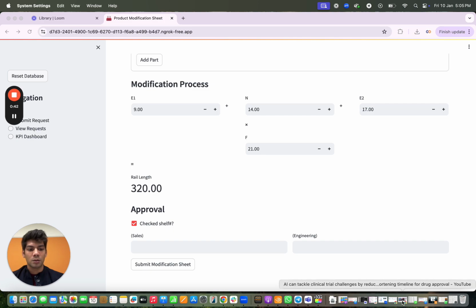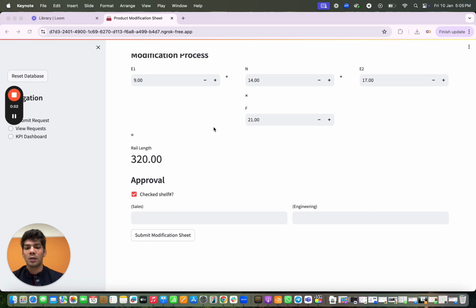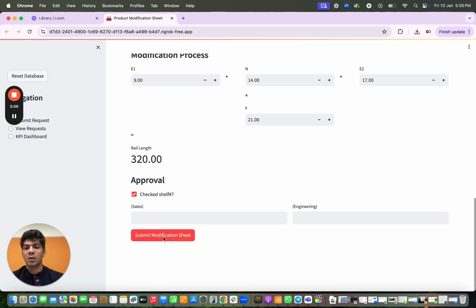Where is this thing? Which people were doing manually, and this can now just be automated. And you just add the part, and you just submit the modification sheet.